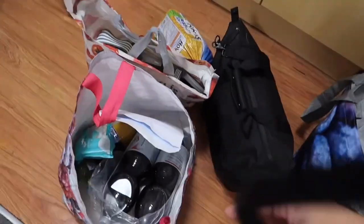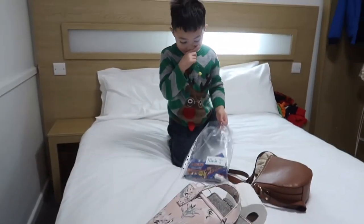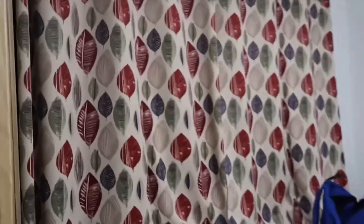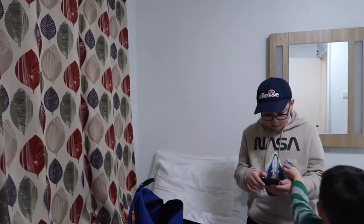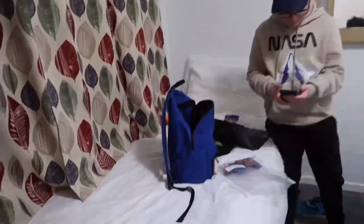Right, I've got an orange squash, and Noah got some sweets. Noah, have some sweets. So, who are you calling? Oh, wait. Don't I have to connect this to Wi-Fi? No, there's no Wi-Fi here. You just use it as it is.